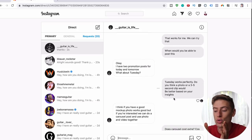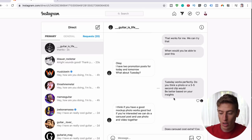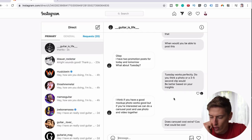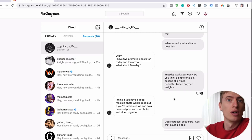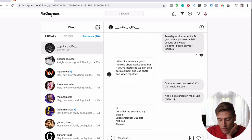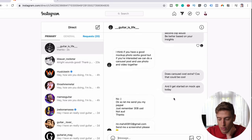And I said, do you think a photo or a 3 to 5 second video would work better? And he said, if you have a good mock-up, photo works good. But if you're interested, we can do a carousel post and use photo and video together. I was like, photo video together. Yes. So I said, does carousel cost extra? He goes, nope. He says, no, it doesn't cost extra.